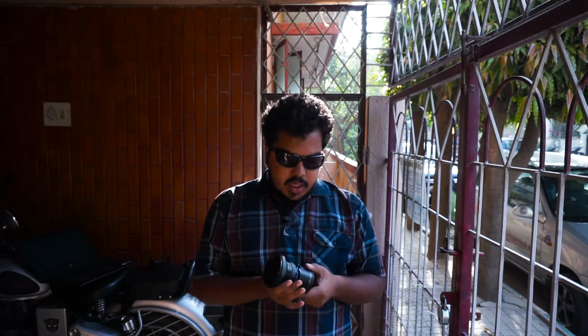Let me talk about the build quality of this lens. The build quality of the lens is pretty nice. It feels pretty solid in your hand. It's really solid and it's quite heavy. It comes in full black, and you have an extension tube here, which is actually the mount for the Sony E-mount system. And this lens can go really close.